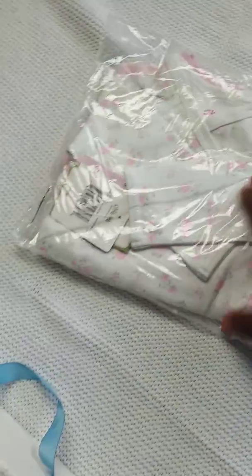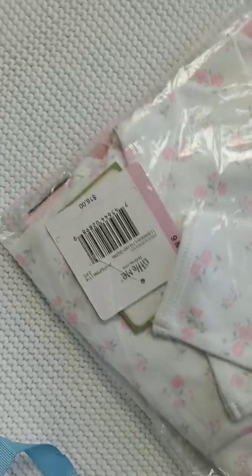These are little ones, onesies. These are 9 months. These are actually 9 months, and I will do $7. They do snap between the legs. I'm not even going to open them.